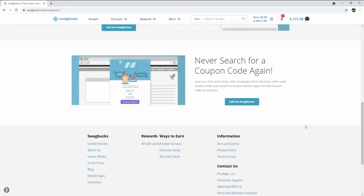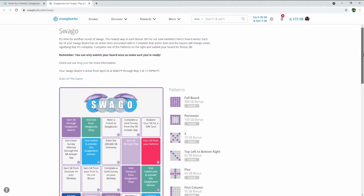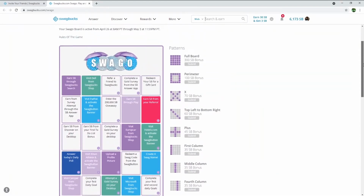The Swagger board is another way to earn an extra bonus that I mentioned in a few of my previous videos. This is basically a list of tasks you need to complete to earn up to 300 points. These tasks include visiting a website, completing surveys, your daily goals, etc.